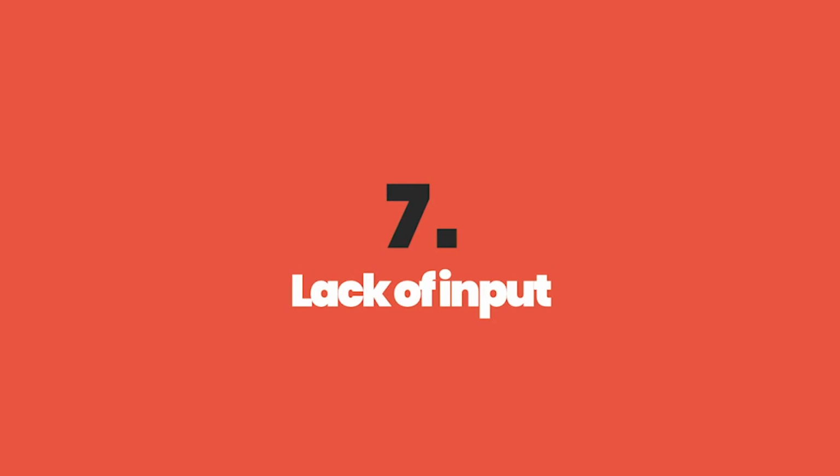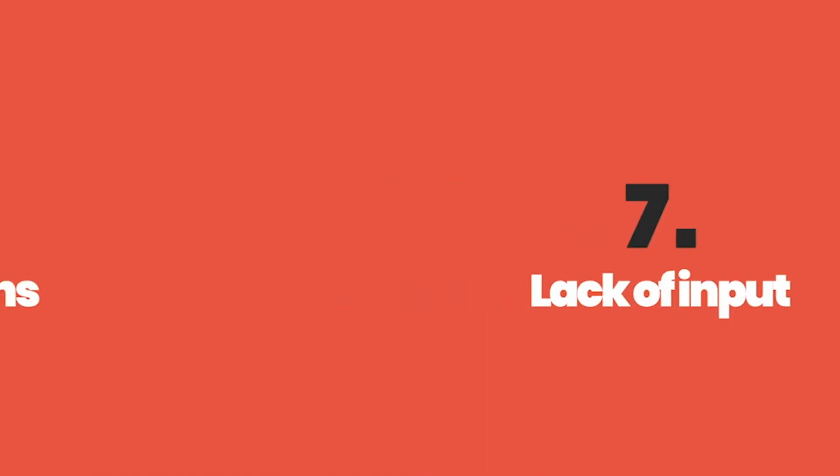Number 7, a designer that shows a lack of input is a designer that doesn't offer up their own ideas. You want someone that's engaged with your business, engaged with your vision, engaged with your business strategy. So if they're showing a lack of input, maybe pull them aside and ask them where their thoughts are, where their heart is at. Maybe they've got other things on their mind, and maybe it's not you personally at all. So maybe check that out and see why they are having a lack of input.